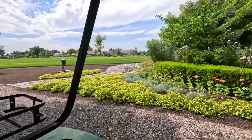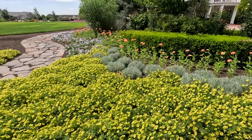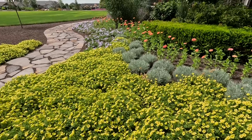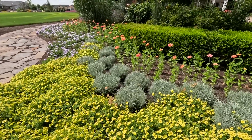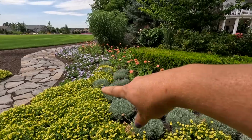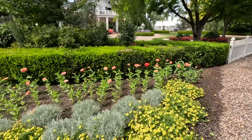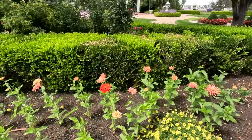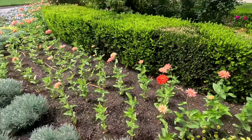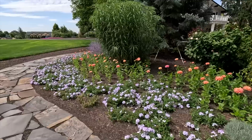Look at this area, you guys. It's just so pretty. So we have the Supertunia Mini Vista Yellow just creating an absolute carpet right here. And then we have the Icicles Helichrysum kind of breaking it up a bit. We have the Lavender Stormburst Superbena, and then all of the pink Senorita Zinnias and one red. I swear somebody is messing with me. Everywhere I'm planting stuff, there's like one red flower that pops up. I don't know what the deal is, but look at all that beautiful color. I'm so happy with it.